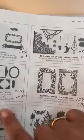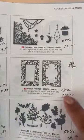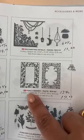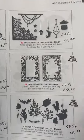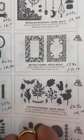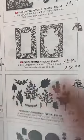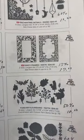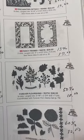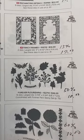Fabulous Flames, these are beautiful dies, 40% off, $18.50. Fancy Flames, again, this is a beautiful one, 15% off, $17. Floral Gallery dies, 60% off, $13.60. Forever Flourishing, 50% off, $18. Hydrangea dies, 60% off, $12.80.